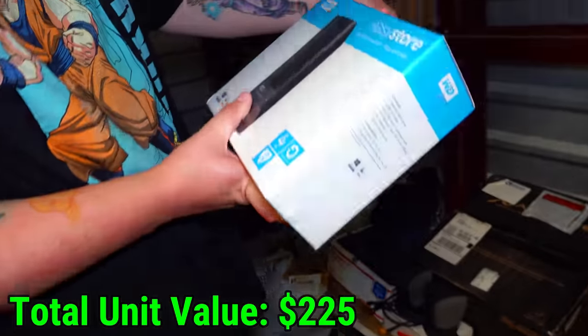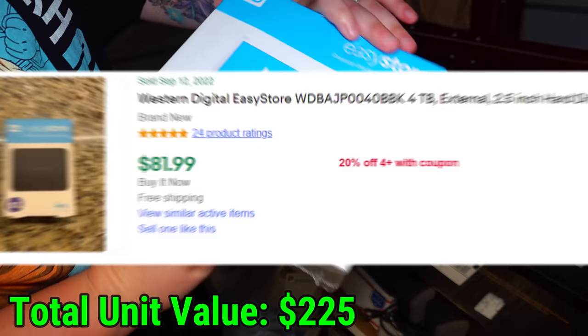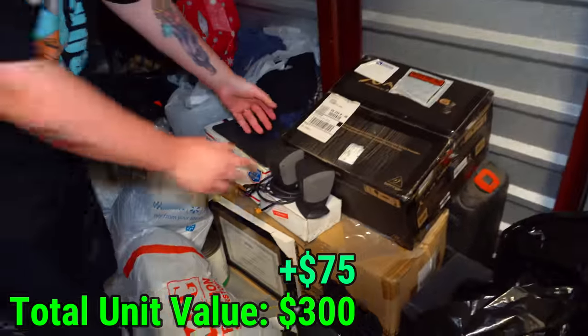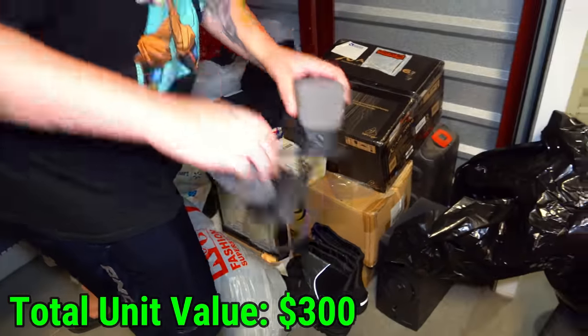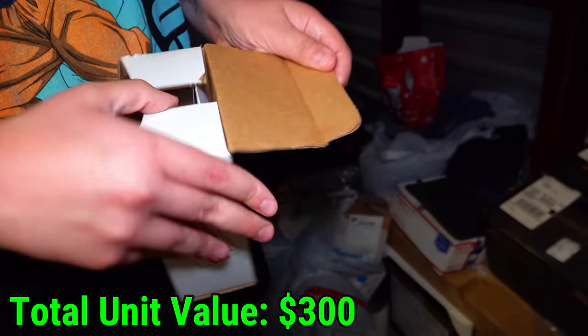This is actually, look, brand new. It's an Easy Store 4 TB hard drive, isn't it? That's a 4 TB hard drive. That's cool. We need these, really, because 4K video files get big. Trust me. That's good. And we got a couple speakers here. They look old. They don't look like they're going to be worth a whole lot. Set them right there. Little boxes. The little ones are the ones I like. They're interesting. Let's see what's in there.